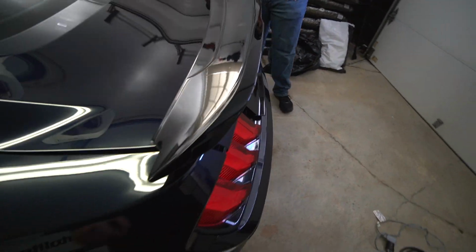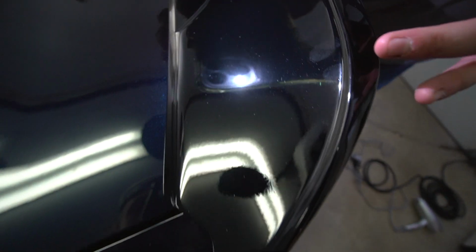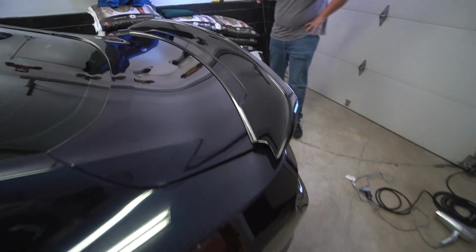So here, look. Remember how I told you there was a slight little metallic blue flake in it? Look at that, you can actually see that. That wasn't even intentional. Look, that came out pretty good.